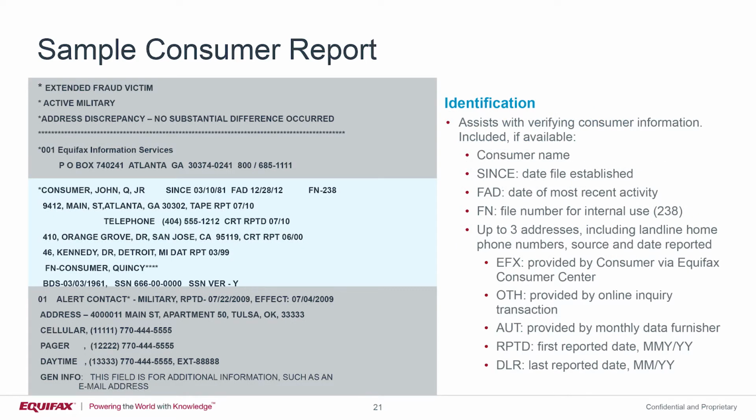Identification. This section gives you insight into what is on the report. It will show up to 3 addresses. Again, we talked about that in the previous section, and the value of having those multiple different addresses. It gives you the landline phone number. We're seeing more and more cell phone numbers, but you don't typically see a lot of changes in phone numbers, so if you're seeing that on the report, understanding what the different phone numbers are is important. It'll also show you the source and when it was reported, so you'll see how current the information is.